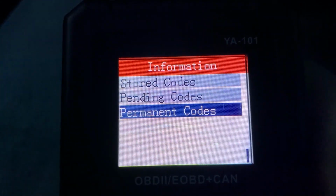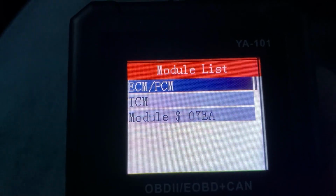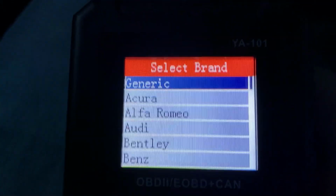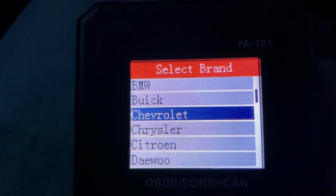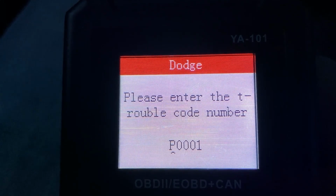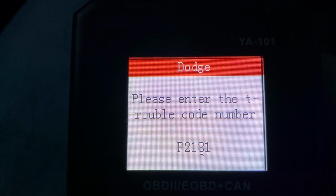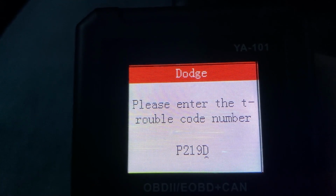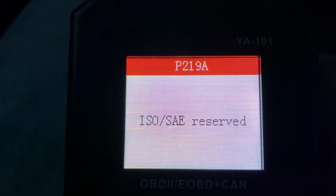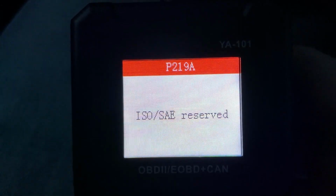P219A, I guess, is the code. So let me see if we can look that up. They're probably going to tell me that the car is too new to look up the codes. Jesus Christ. Okay, what does that mean? No fucking clue what this code means, so let's go ahead and try and look this up on the internet. I'll be back.